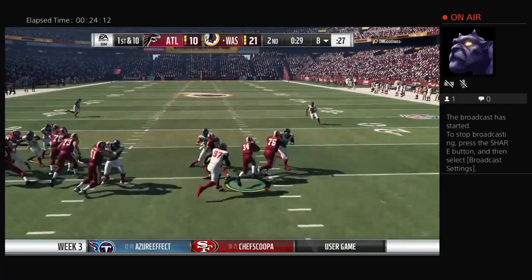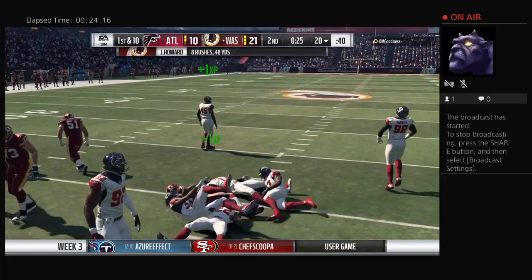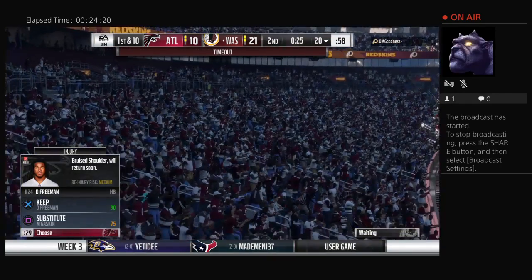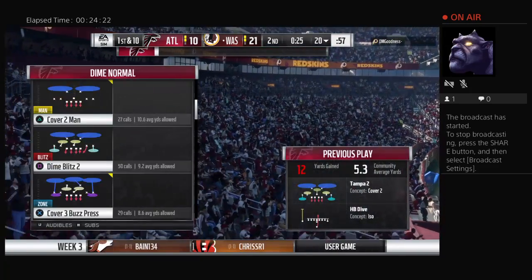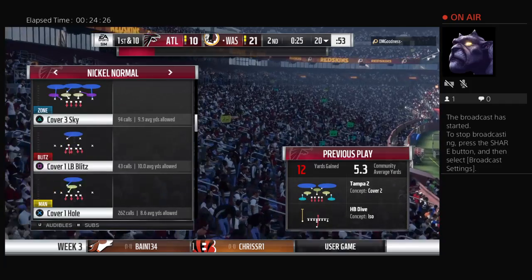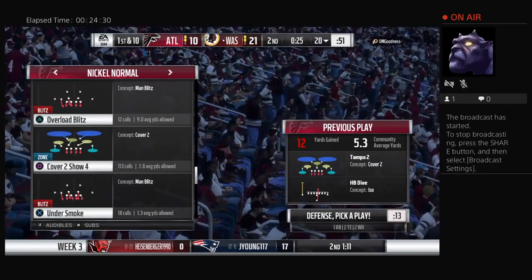They go with Howard to begin the drive. And now running right through it. And he's taken down, but able to get this up to the 20-yard line. Now whistles come in. We're going to get a timeout here by the offense, as they'll stop it with 25 seconds to go here in half number 1.